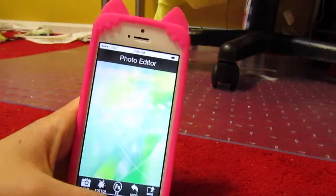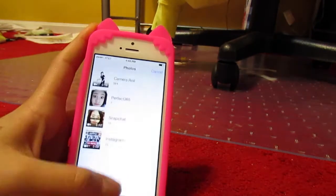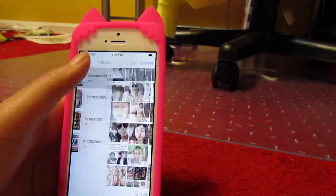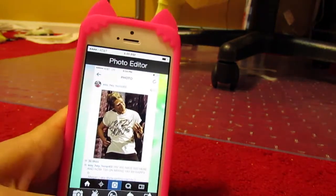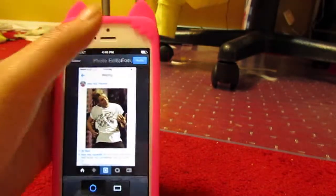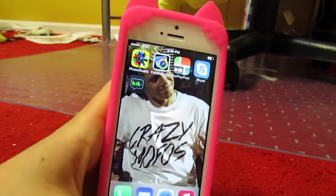Oops, I have to get a photo. No thanks. There's so many adverts on it, but yeah. Then editor. Can do all kinds of stuff. It's just like Aviary. And yeah, so that's that.